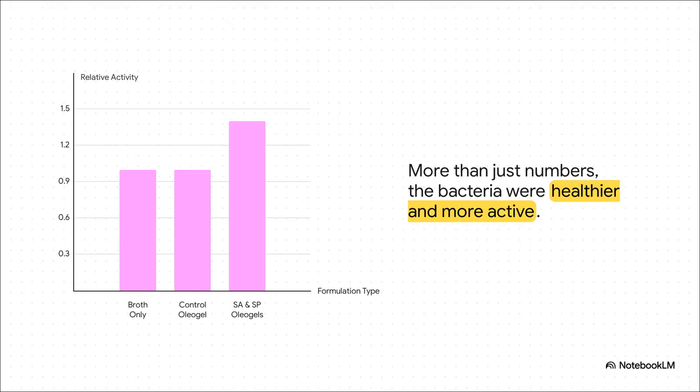But wait, it gets even better. Because it's not just about how many bacteria there are, right? It's about how active they are. Are they actually doing anything? Well, adding certain emulsifiers, especially stearyl alcohol and SPAN 60, sent the probiotics' metabolic activity through the roof. This means the bacteria weren't just more numerous, they were healthier, stronger, and working way harder.